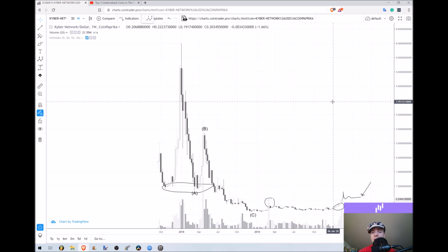I think that after it breaks the resistance of that A wave down here, it could easily go up to that B wave, and that B wave is worth $3. So that's my longer term projection for Kyber: $3.